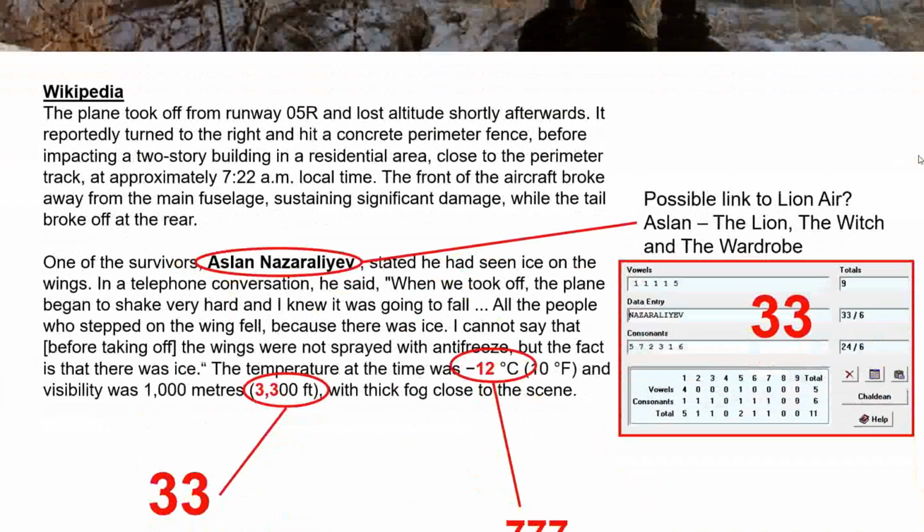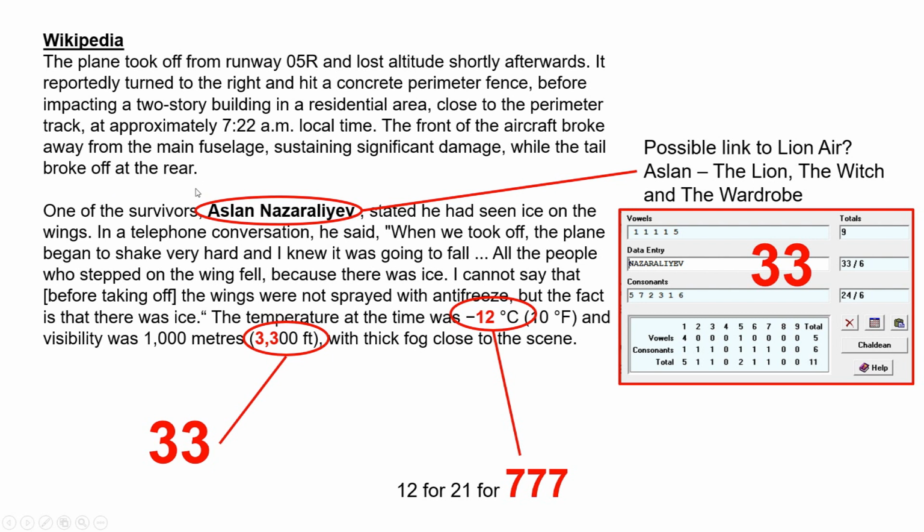Very, very 7 coded. Okay, so this is one of the survivors, a witness who has done a few interviews now. And he's Aslan Nazarilev or Rilev. I won't try and say that one again. So is this a possible link with Aslan to the Lion, the Witch and the Wardrobe? And thinking back to the Lion Air crash, possibly. Who knows? But what I do know is this surname. When you put this into a Chaldean calculator, look what you get.